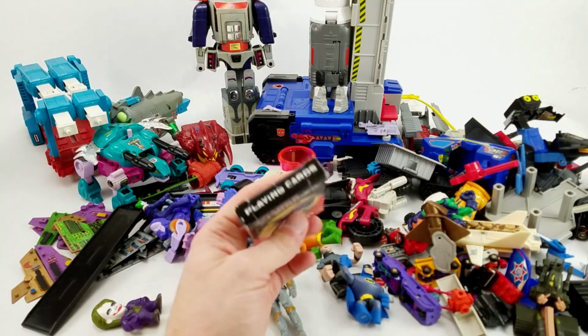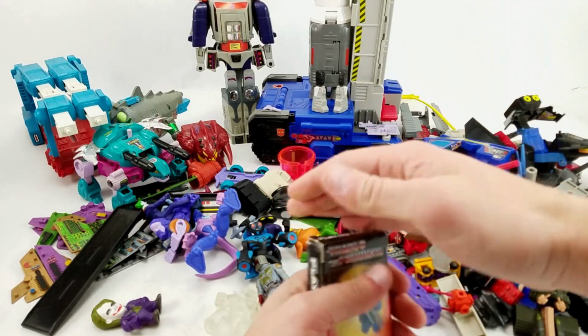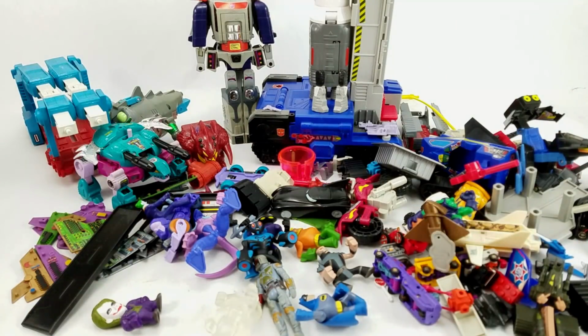So again, great job to Mrs. Toy Galaxy for knowing what to grab. She always goes through the flea market real slow and looks at everything real carefully, and I run through as fast as I can, trying to simultaneously be everywhere all at once. And so she catches a lot of stuff that I miss. But she knows when to buy the good stuff.